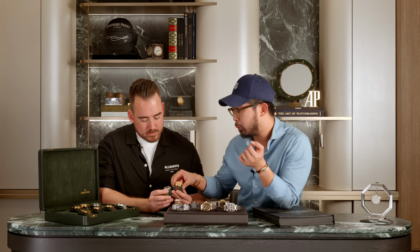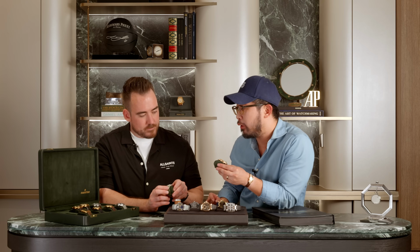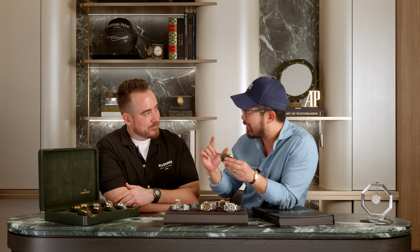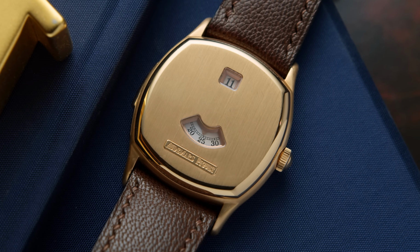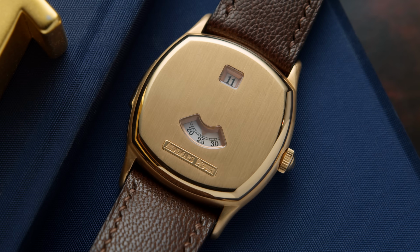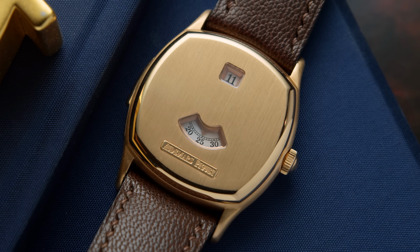So maybe we can talk a little bit more about this one, because it's got that closed case, which ties back to a particular trend of jumping hour watches from the 1920s. This one they call the iron mask. Okay. And I've looked into this. I found some of these vintage iron mask ads, and you won't believe what the selling point was back then. No more broken crystals. They protected the case with metal, just so that if you dropped your watch, you wouldn't have to deal with a broken case. You'd just have a scratched up case.